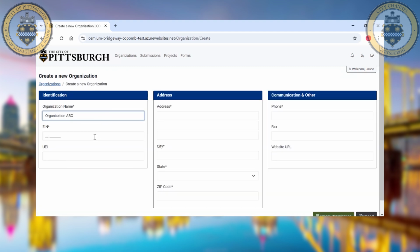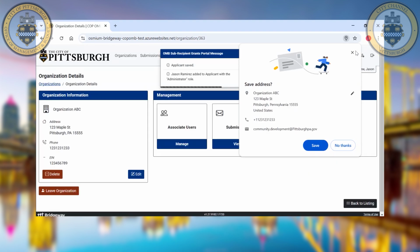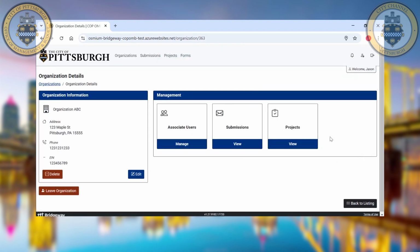Similar to your user account, fill in the required information for your organization. Make sure you have your EIN on hand. Once you see the organization details page, you know that the organization has been created. Since I created this organization, I can manage the associate users and add or remove people with Bridgeway accounts to help me with this application.